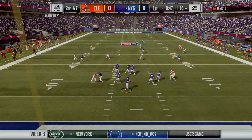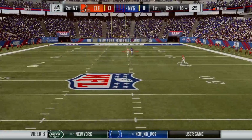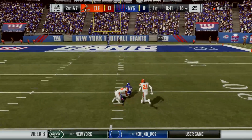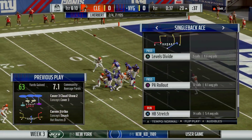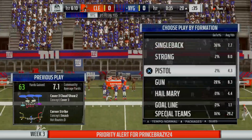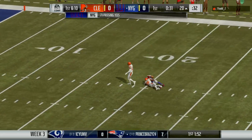They're going to look to throw. He's going to air one out. It's caught inside the 25. It's a big-time play there for the G-Men. 63 yards. That's a big-time pitch and catch right there.